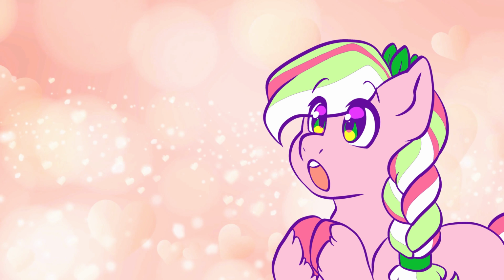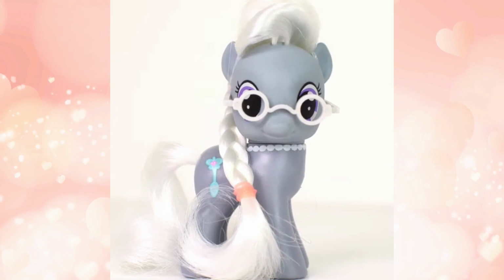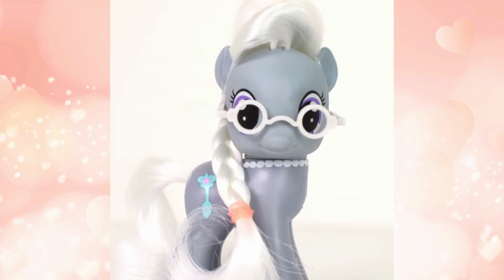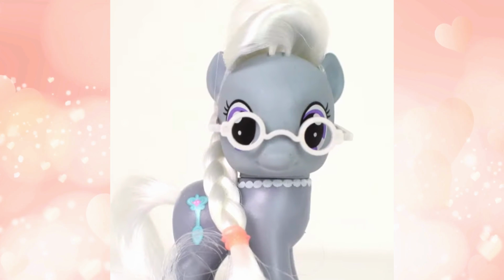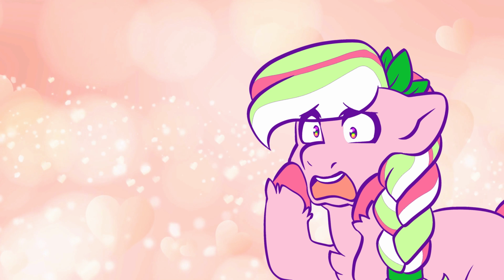And in 1st place, we have the most expensive G4 pony, who is Silver Spoon at a whopping $180. I love her. Once again, I love the colours. She's super cute with a little cutie mark of a spoon. I mean, you can't go wrong with that. That's really pretty. But $180. Would you pay that?